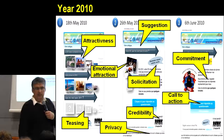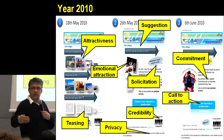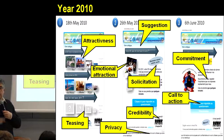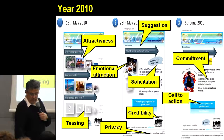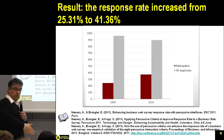What do we change? First, attractiveness. We improve the attractiveness of this email. Emotional attraction: this is a picture with guys from the company. Teasing, tunneling design. Suggestion: hey, what can we do for you? Solicitation: give your opinion. Credibility: we signed the email. Privacy: the data are private, and we certify that. Commitment: to improve the engaging process. Call to action: please answer our questions. And after, we compare the data of the first year with the second year.